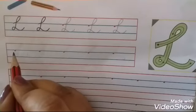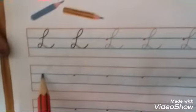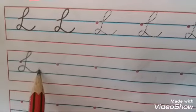Now come to L. For L, dots are on second line. On the dot, take it to the first line. A slight turn and bring it to the third line. A turn and a curve.